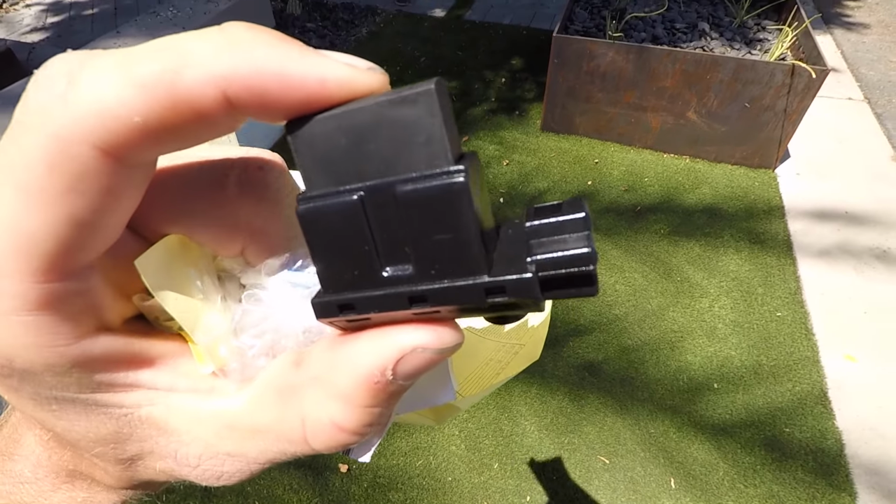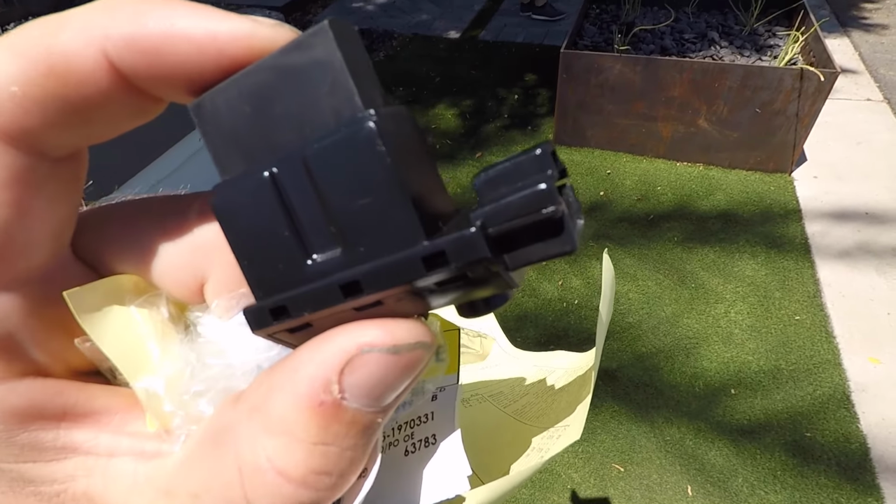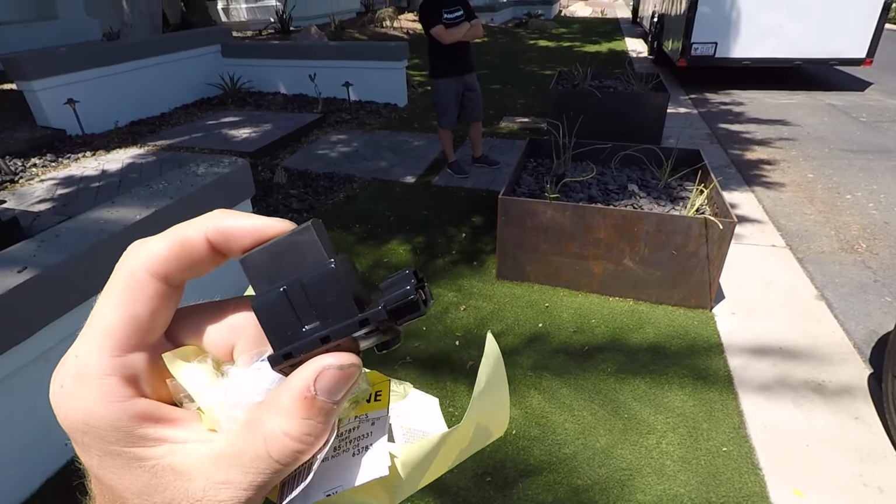Also, guys, we stopped at the Chevy dealership and got a new clutch switch for Leroy. We got two of them, so we'll have a backup. So we are good to go for drag racing at Streetcar Takeover Dallas. We'll see you guys on Friday and Saturday.